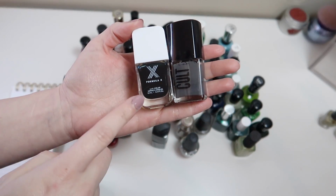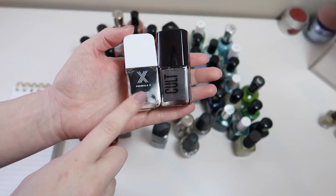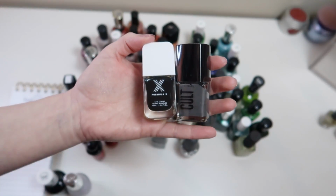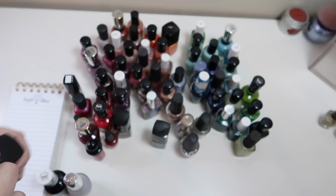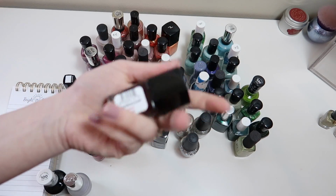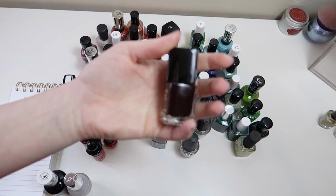I have one black nail polish by Formula X and one gray nail polish by Colt. I only have one of these, and I do like to use these every once in a while, so I'm gonna keep both of those. I have this CoverGirl nail polish. It's in the shade Nemesis. It's this super dark vampy color.